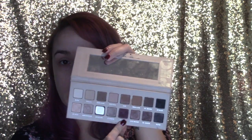Okay, now for the next step, I'm going to be doing the Amethyst color, which is going to be that deep burgundy that I'm loving. So it's got a little shimmer to it. And that I'm going to put in the crease of my eye.